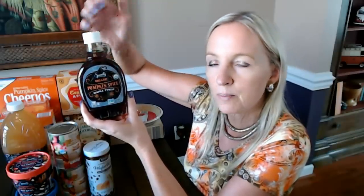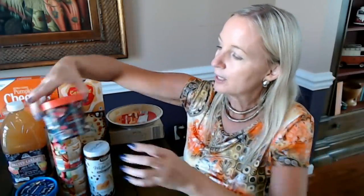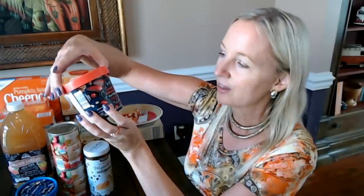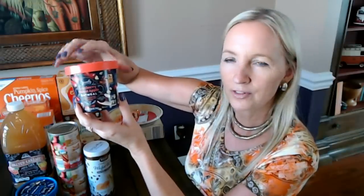Nice. So of course they have their maple syrup in a glass jar like this all the time, but this one is pumpkin spice flavored. So I thought that would be something nice to try. And up near the registers, they had some little individual containers of oatmeal. Now they're not pumpkin spice flavor, but they're kind of nice fall flavors.